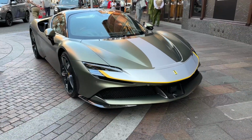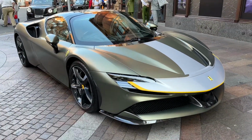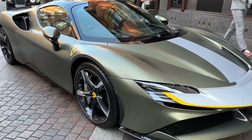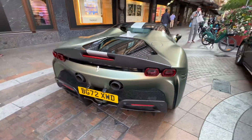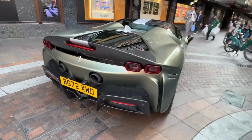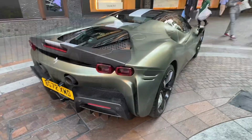Oh, look at this Ferrari SF90. It looks great. It's got a bit of a Harrod's colour scheme going on there between its matte green and silver and yellow stripes. Looks really tasty and very much in tone, parked in front of Harrod's.